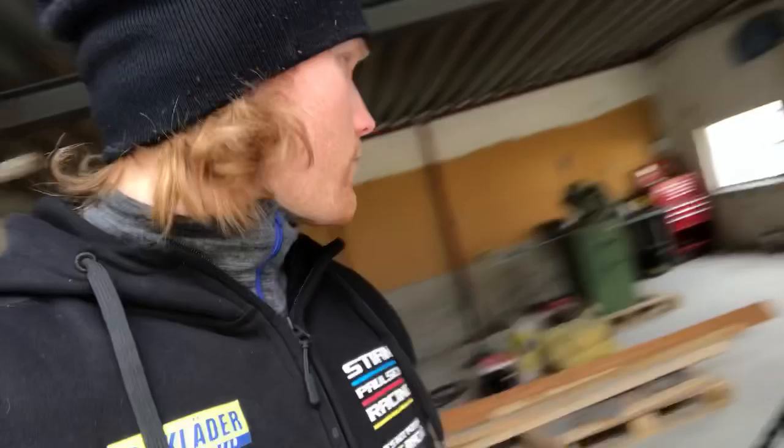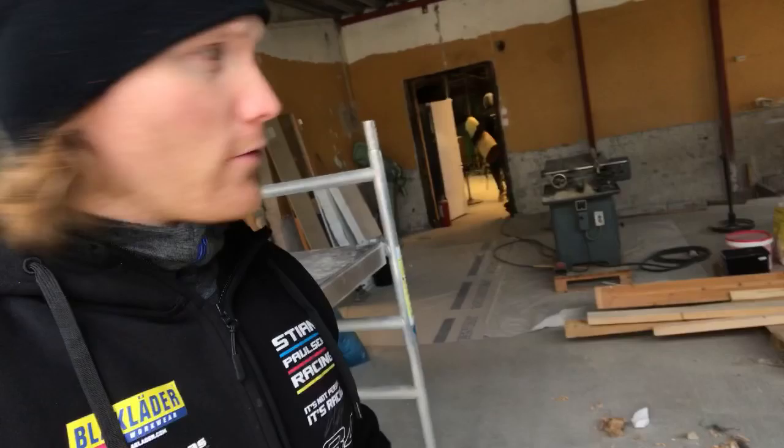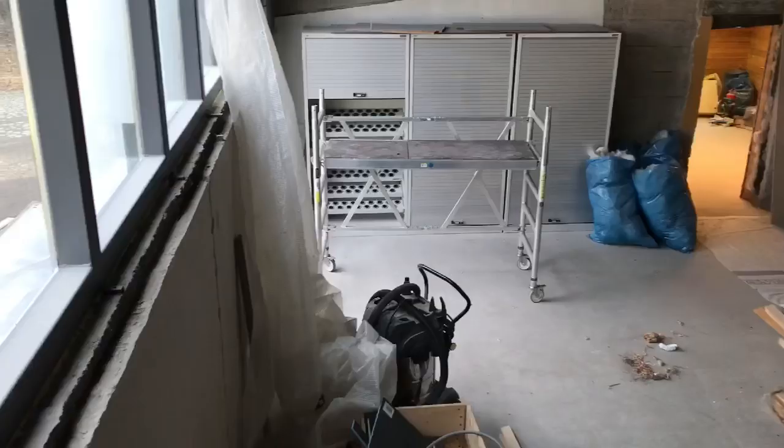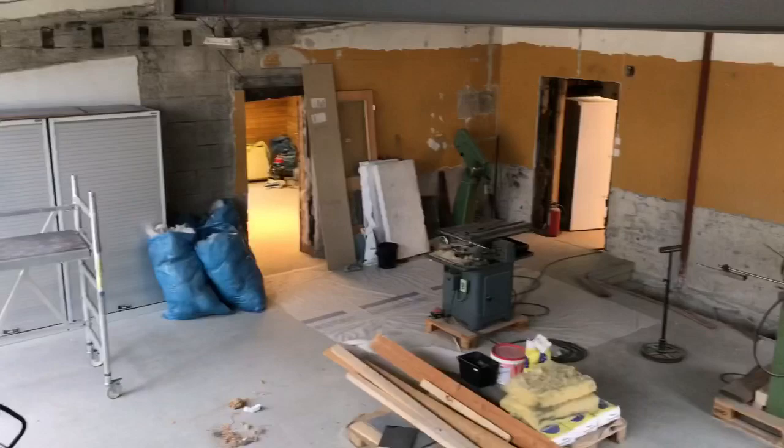Here you guys can see again. Ramp is done. Now we're gonna start with the room inside here. This is gonna be my brother's workshop. This is where we made the floor 1 year ago. A new roof. Now we're gonna start clean up and fix the walls. When the walls is done here, we're gonna start with the tiles on the floor. And as you guys can see, it's gonna take a little bit of time to finish this one.